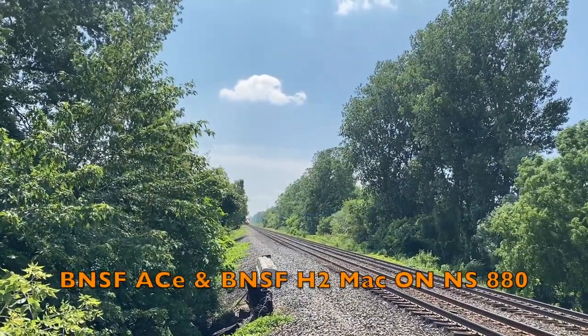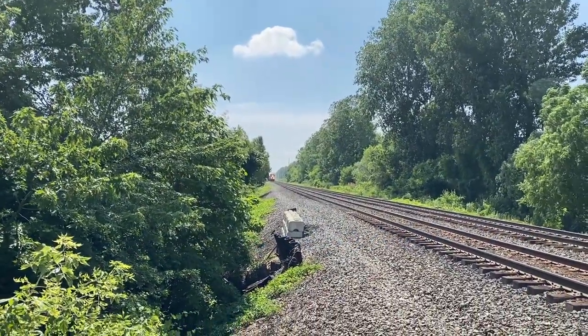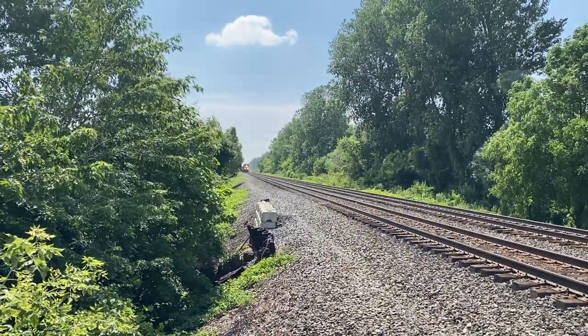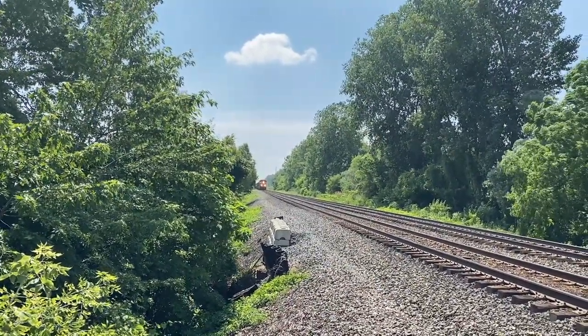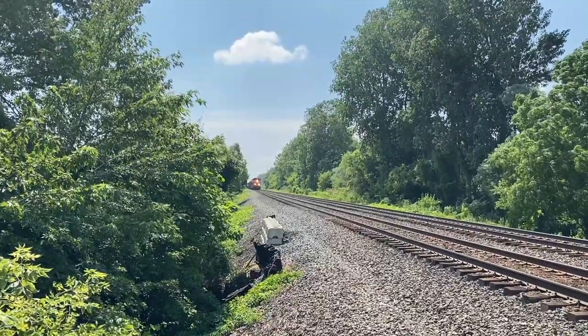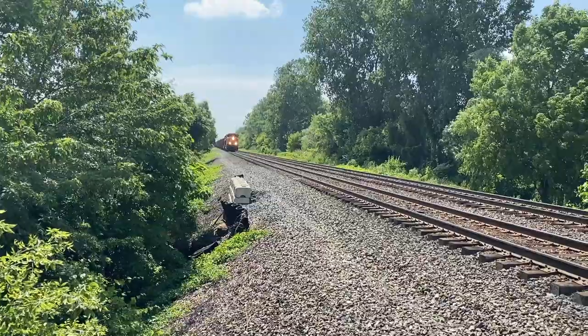This will be our final train at Holland, Ohio. It would have two BNSF. One is an ace that is leading, and one that is trailing second position is an H2 Mac, which we don't see a lot anymore.